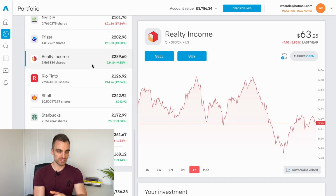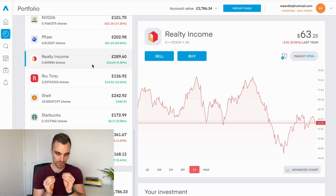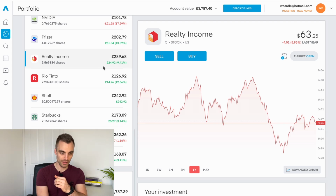Realty Income is an investment position that I really, really like. It pays a monthly dividend and it's obviously in real estate. So this is one that I really, really like. It is down 6% over the last year, but again, that's doing a lot better than the overall market. I'm currently up around £25 or 9%.